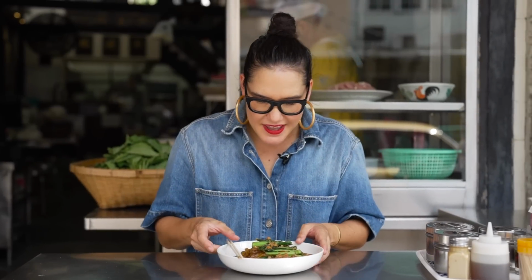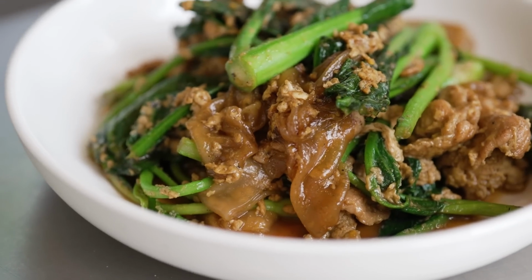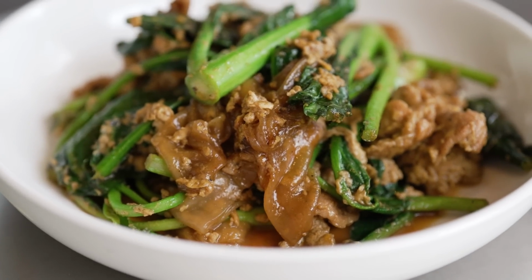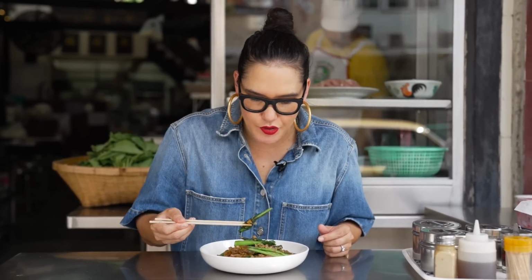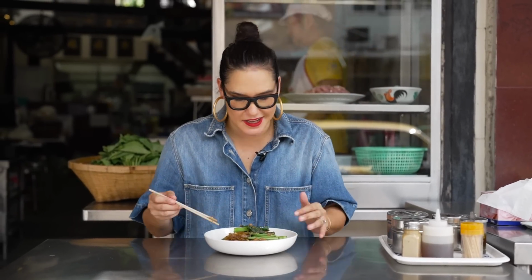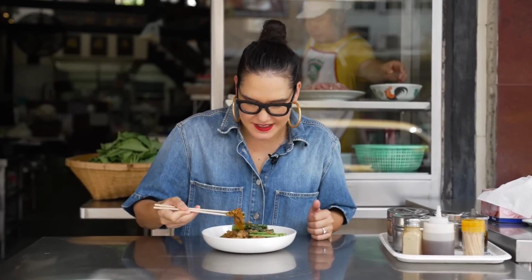So here we are. This is what it should look like. You have your fresh rice noodles underneath here, which should have a really nice chewy bite and a nice charry flavor to them. Egg, you have your green vegetable too, and your stir-fry meat. And the sauce should simply be a combination of dark and light soy sauce. So let's get in here.